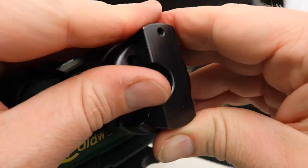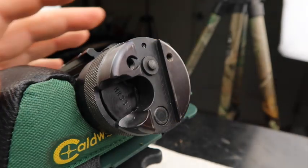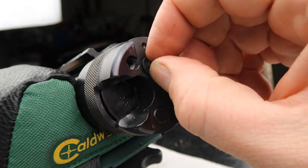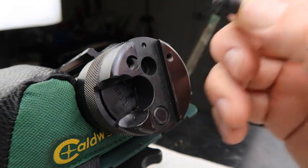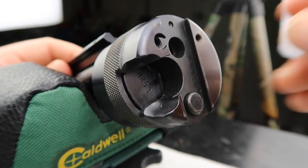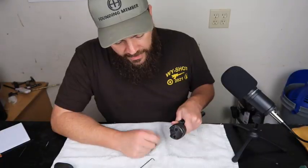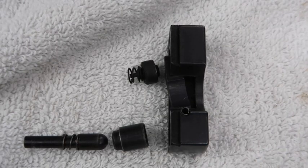So you can see I pull the firing pin block out, and then the firing pin can be removed like so. And there's a spring in the firing pin block like that. And then there is an extender piece on the bottom, and that is removed.